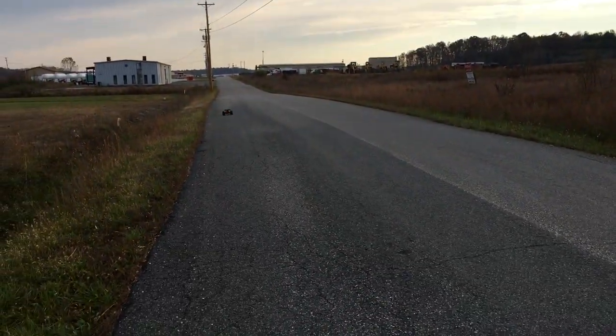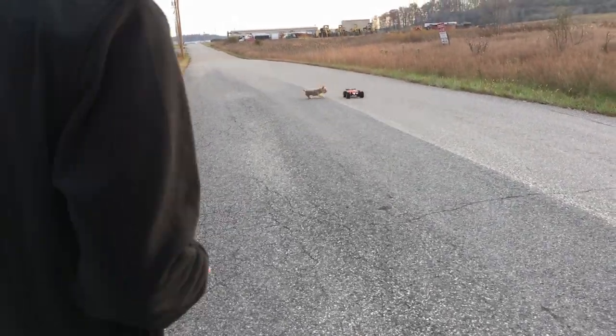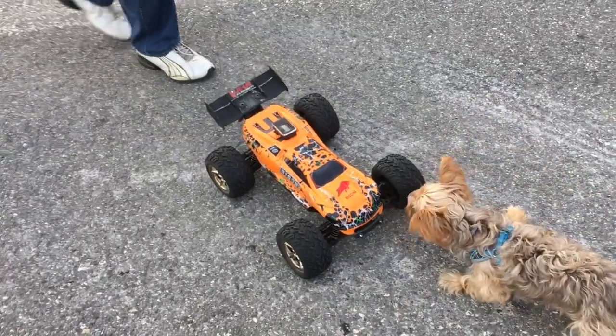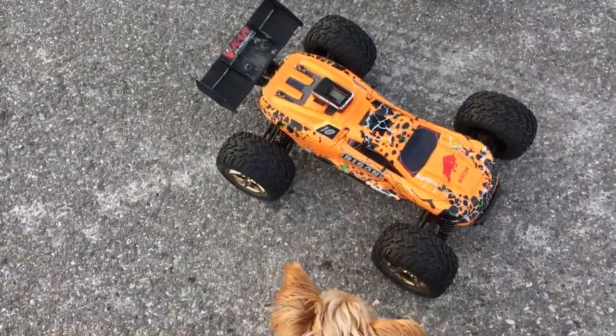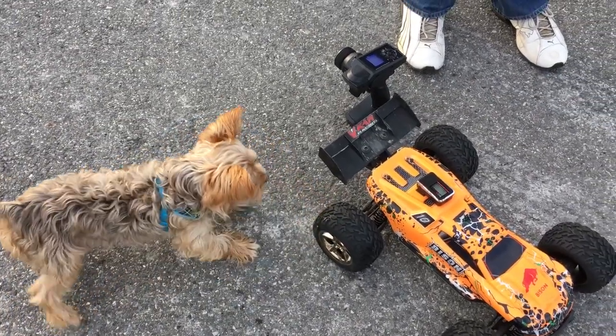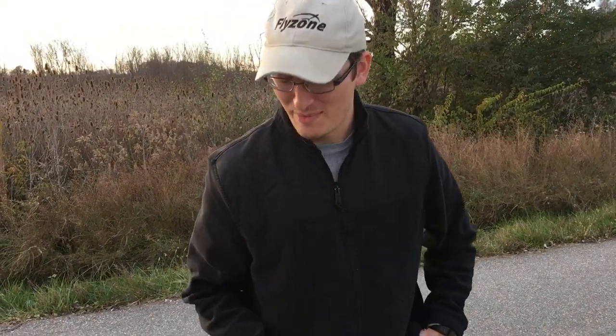Alright, I'm really curious to see how fast this goes, so let's bring it in. Okay, that was, yeah, nice. 71 kilometers an hour. That is crazy fast. Let's convert it. That's 44. You ready? 44 miles an hour.